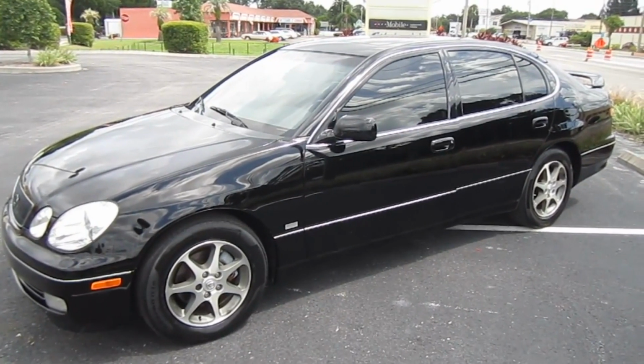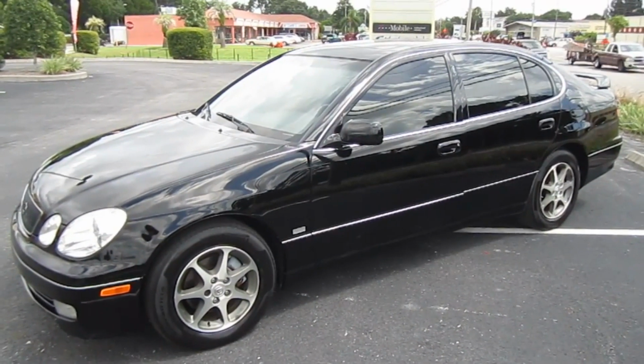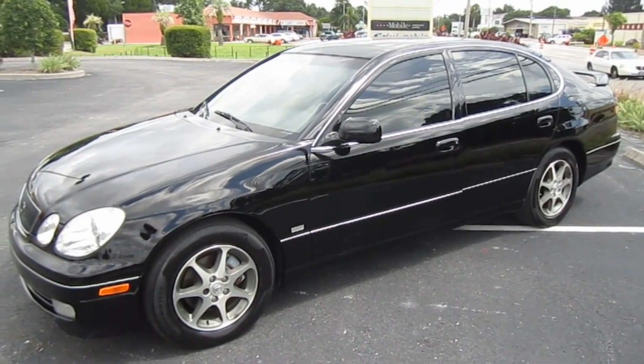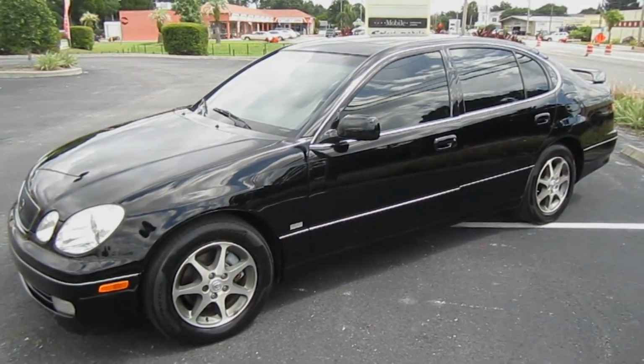So again, here it is in its form, the Lexus. I prefer this model just because I like the older style looking ones of the 90s, but all great prices and all really good reliable cars.